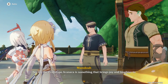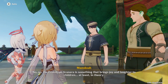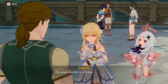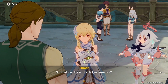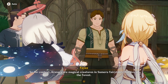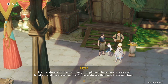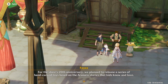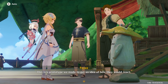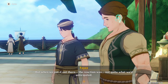Oh, no. The prototype Aranara is something that brings joy and laughter to children. At least in theory. Not the first negative feedback we've had. So, what exactly is a prototype Aranara? So for context, Aranara are magical creatures in Sumeru fairy tales that live in the forest. For the store's 20th anniversary, we plan to release a series of hand-carved toys based on the Aranara stories that kids know and love. This is a prototype we made to get an idea of how they would react. But when we put it out there, the reaction was not quite what we'd anticipated.